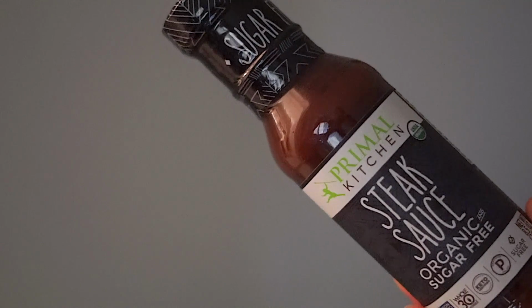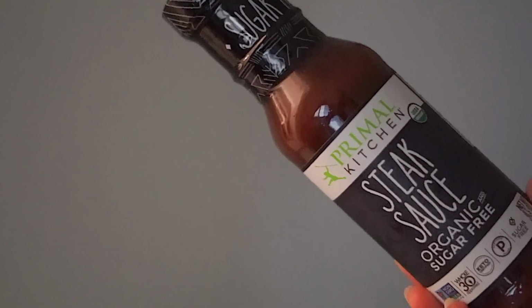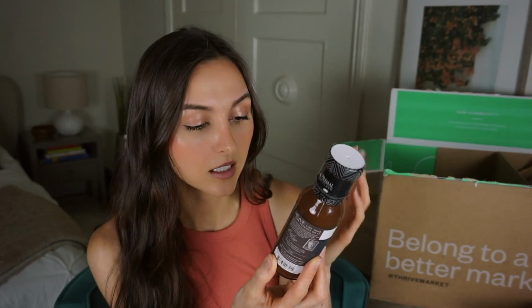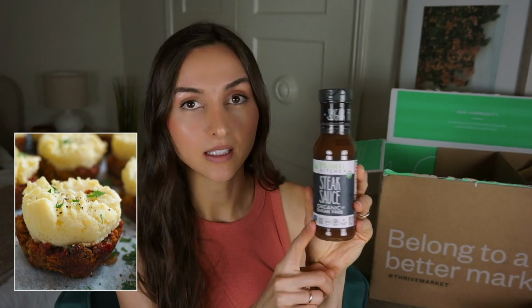Okay, so the next sauce I got is gonna sound a little bit weird considering that I'm vegan, but it is steak sauce. It is an organic, sugar-free steak sauce, and I read all the ingredients. They are vegan, and I feel like this is gonna be really good to experiment with. I haven't used steak sauce in a really long time, but I was thinking maybe brushing it onto some tempeh, some veggie burgers, even as a glaze for my mini meatloaf muffins. This would be really good on that.